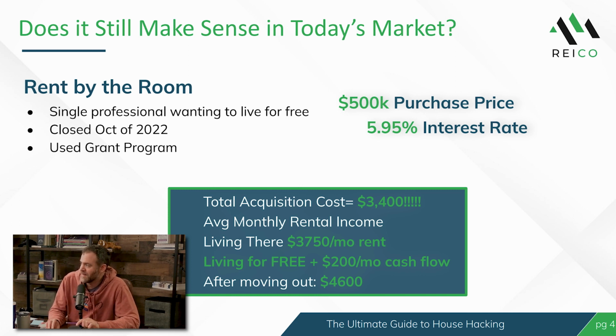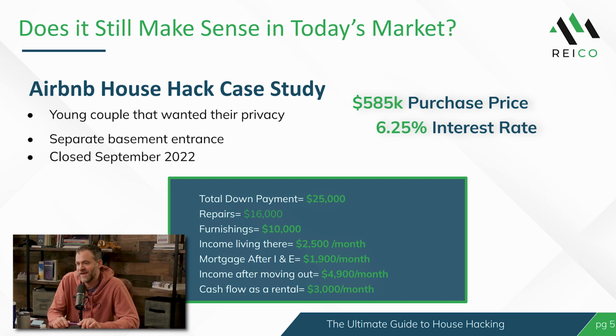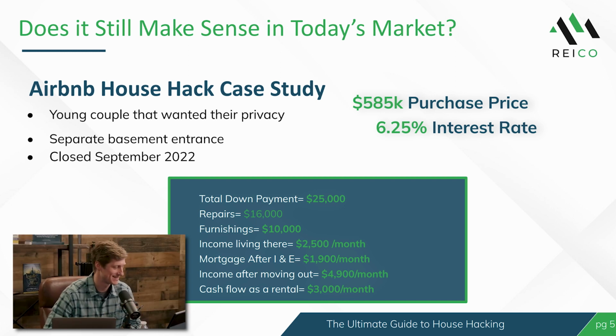And then Ben, I know you have an Airbnb house hack case study. Yep. Let's call it a short-term rental case study. So this client, a young investor couple, still wanted a house hack but wanted to maintain their privacy. So we were able to get them under contract in September of 2022 with the traditional house hack style house with the separate income suite that they're going to rent out as a short-term rental while they're living there. So total cost of the house was just under $590,000 and a 6.25% interest rate.